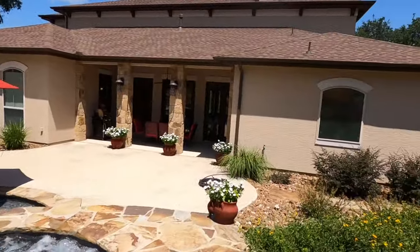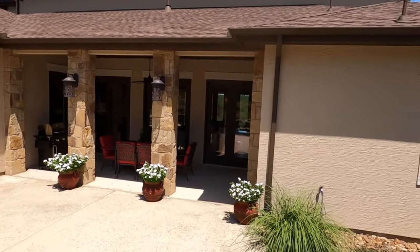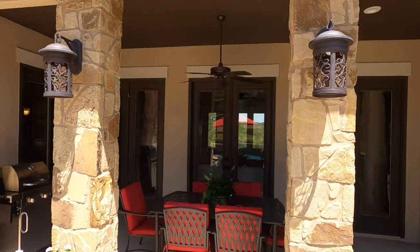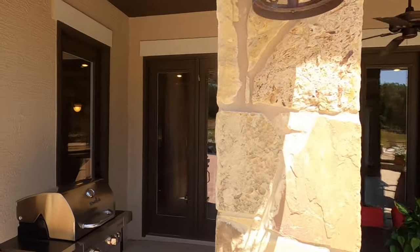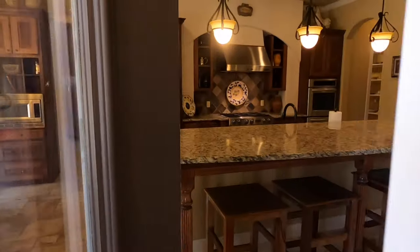All right, I'm not gonna walk the whole property because, yeah, 2 acres, that's a lot. All right, let's head on back inside. Like I said, we do have multiple doors going in, but I know this one's unlocked, so that's what I'm gonna go with.